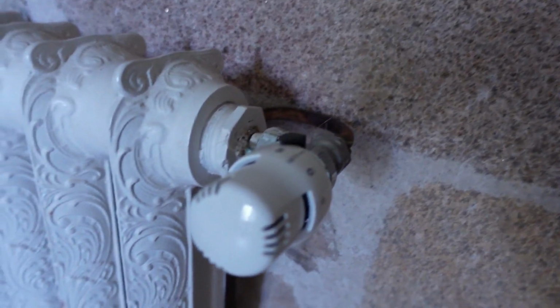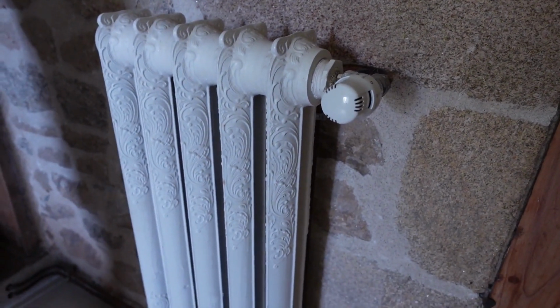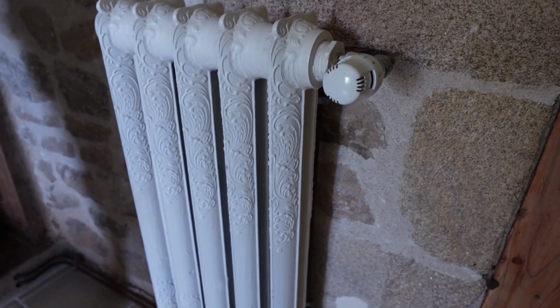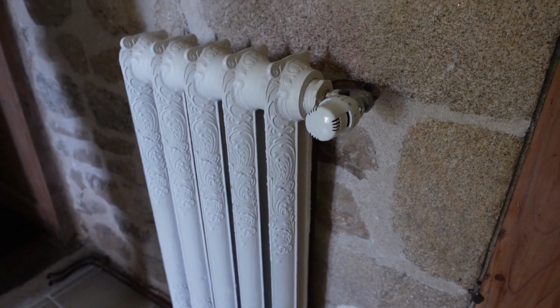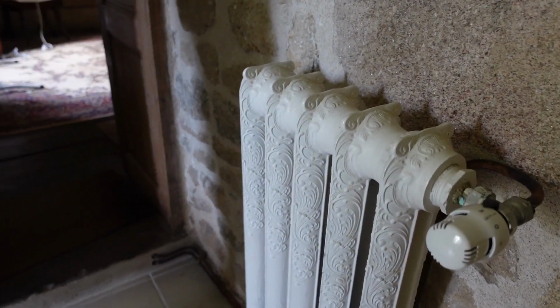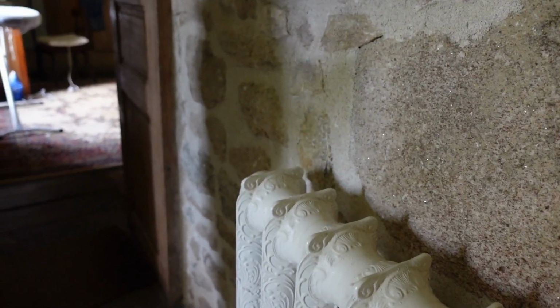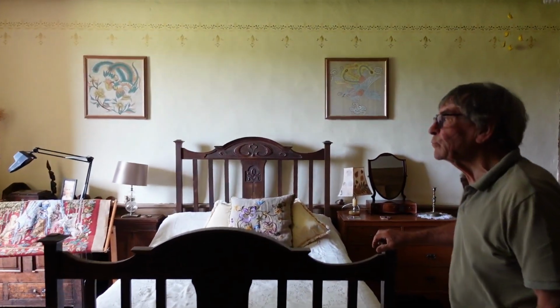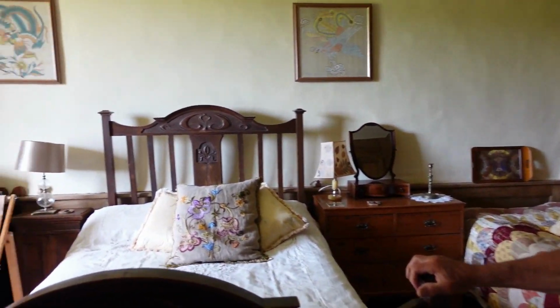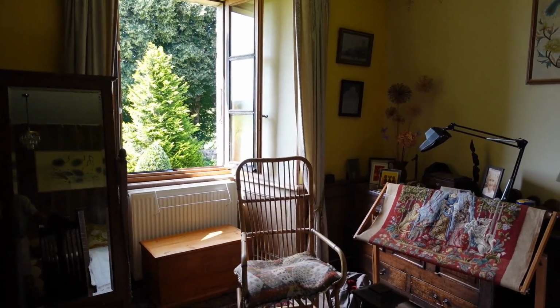Look at this old radiator. We put that one in. Oh, that's beautiful. Lovely one, isn't it? Yeah, we bought that one in the Aveyron. And then we bought one in Bordeaux, this one in the Aveyron. Everything is so amazing.